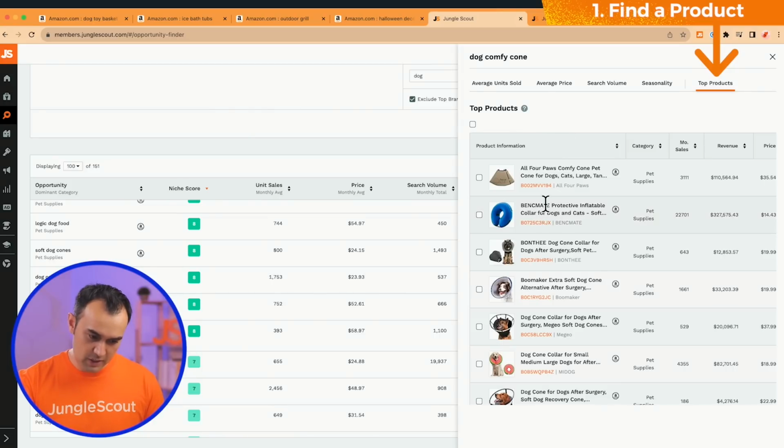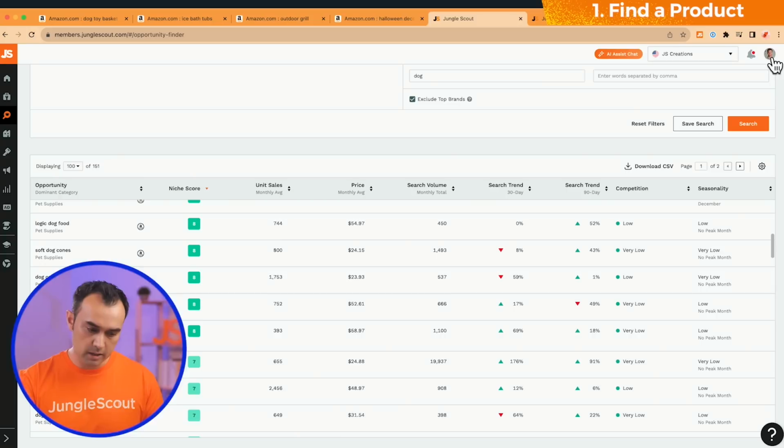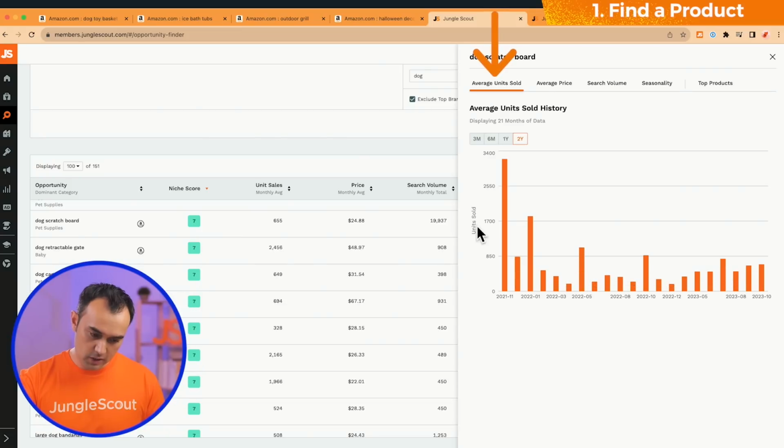Top products, let's take a look at what these are. So, okay, comfy cones, cool. So this is when your dog's had surgery or something like that and you don't want them to scratch themselves. Okay, this one's interesting. I don't love the price point. I don't know how I would differentiate it exactly. It's interesting, but I'm gonna keep moving on. Dog scratch board, that sounds kind of unique and interesting. So let's take a look at that one.